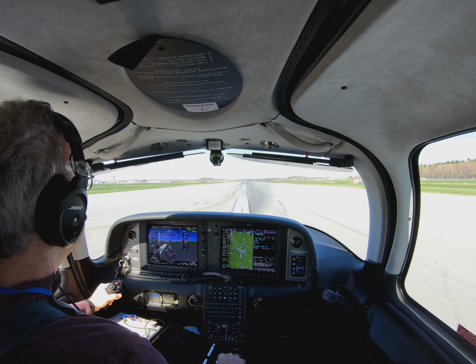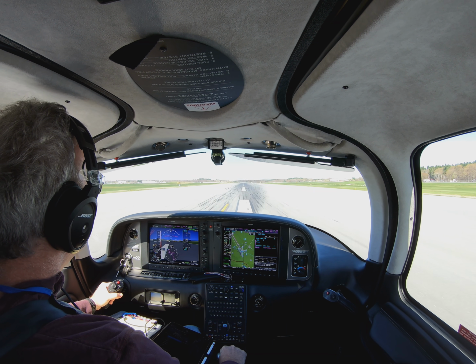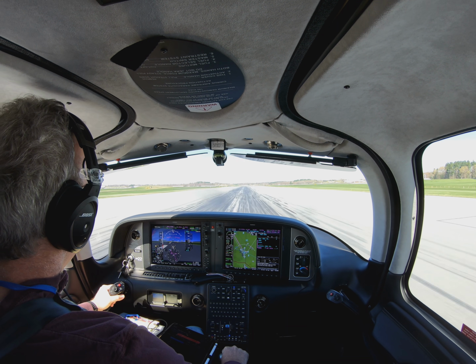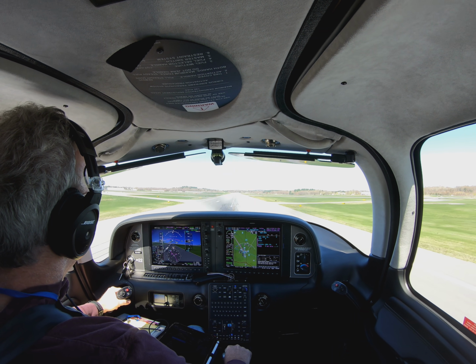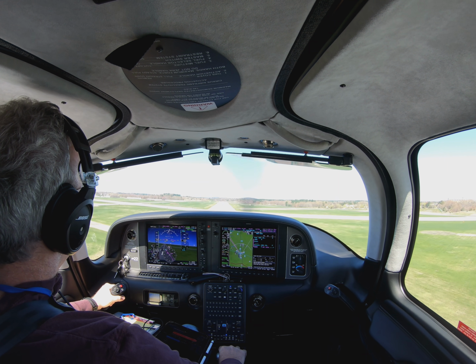power. Julia Bravo, roger, proceed on course, remain north of runway 29 at all times. Full power, airspeed alive. November 92 Hotel, follow Cessna midfield left downwind.